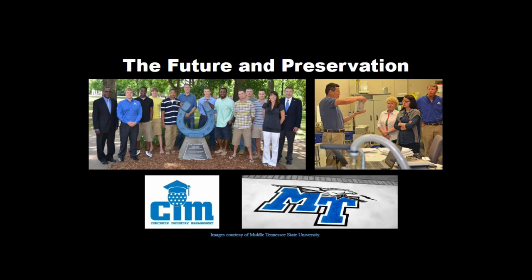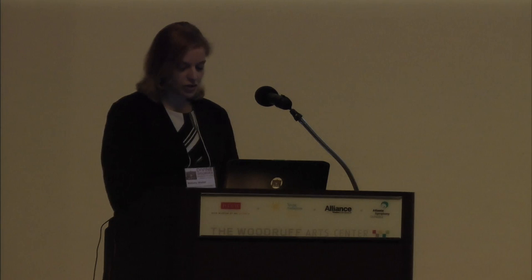Last slide, the future and preservation. Opportunities for restoration would be an ideal goal. This is what I'd like to write my dissertation on and hopefully find a grant to actually go in and work with a group to restore some of these sculptures. And working with Middle Tennessee State University, they have a concrete industry management program. And not much has been written on the topic, so there's plenty of room to grow from that.